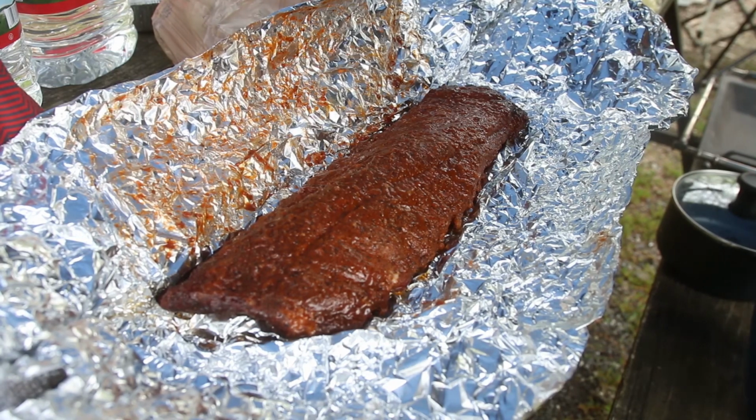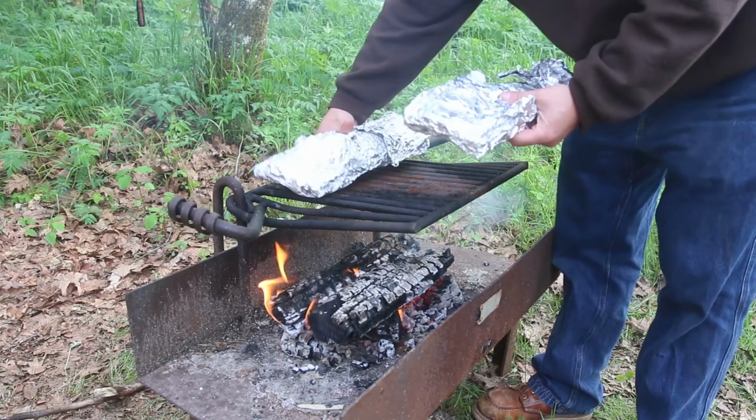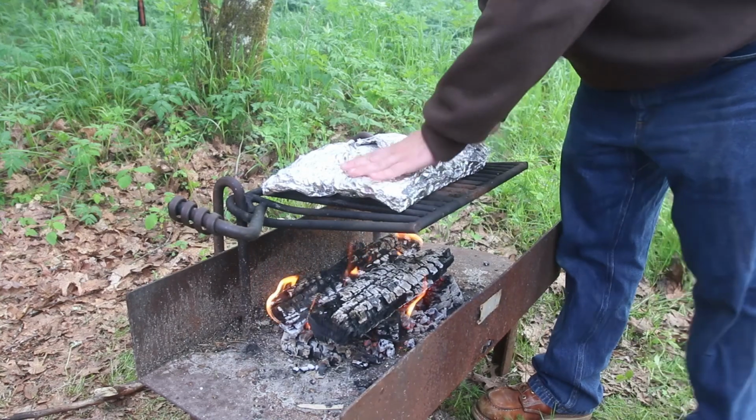Let's get that on the fire. I'm just gonna go ahead and set them right over the grill. Let them go like that.